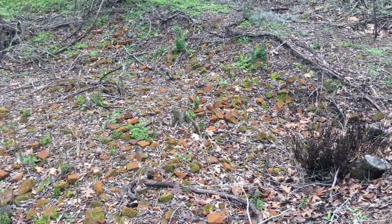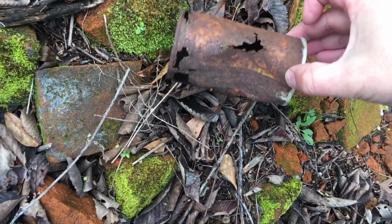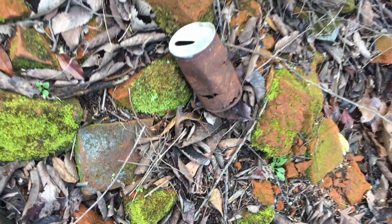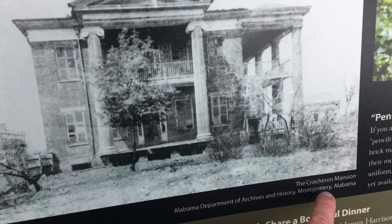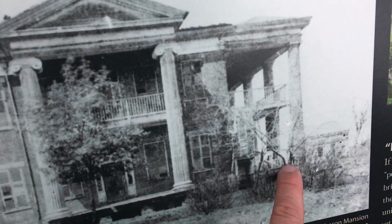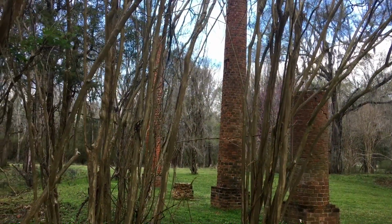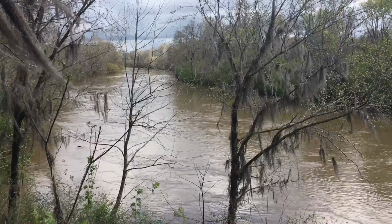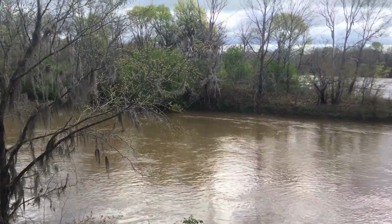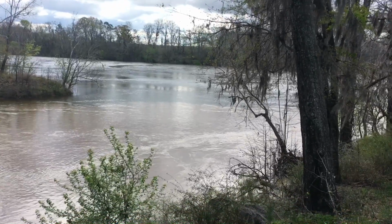Wow. All the history. Oh, check out this can. Wow. That is pretty neat. This was known as the Crocheron Mansion. I think I'm pronouncing that correctly. And you can see the pillars that are still standing here all these years later. This is also where two separate rivers meet. This is the Cahaba, and this is the Alabama. And this is where they connect, right there.